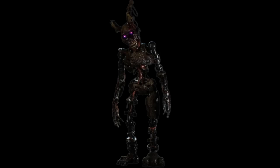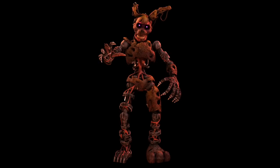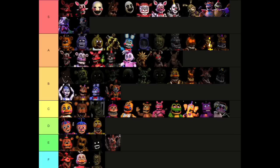Burn Trap. Definitely an upgrade from Scrap Trap. I love that you can see his teeth and stuff, and his growing wires of flesh are pretty cool. His body type and build also makes him look taller and scarier. I'd honestly put it on the same level as the original Springtrap, A tier.